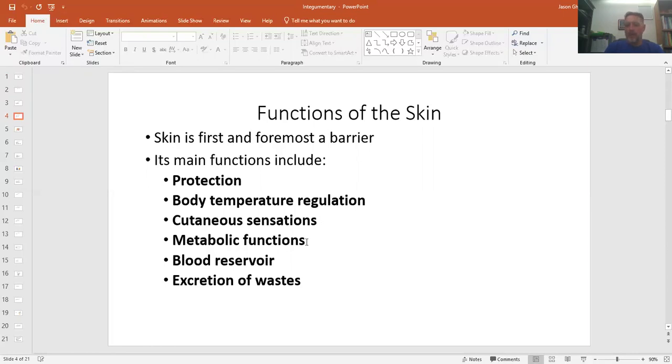Metabolic functions, the main metabolic functions are the production of vitamin D, and we need vitamin D so that we can absorb calcium. There's lots of blood in the skin, so there's a good portion of it stored there. And we excrete waste, which comes again back to thermoregulation. Sweat, there are waste products that are excreted in sweat.